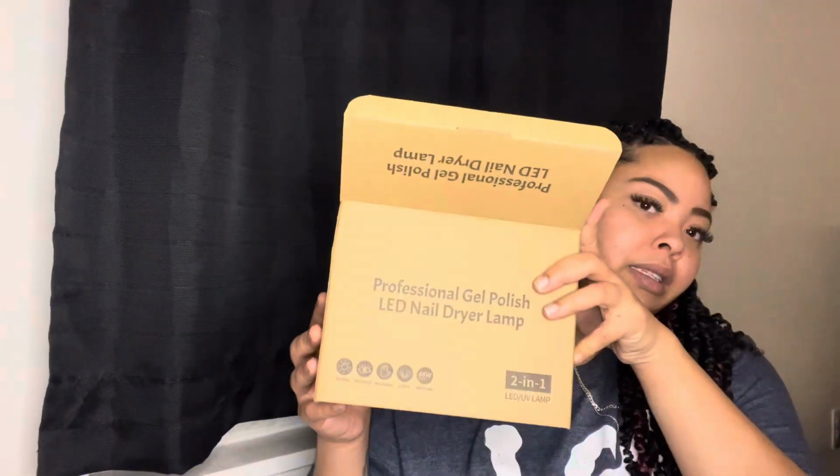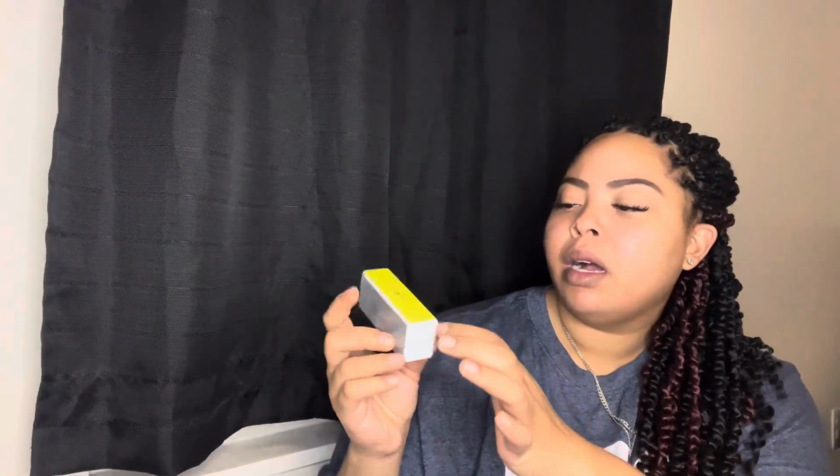So in this box that comes with the UV light, here is a nail filer, and it comes with different steps on the plastic. It shows you step one is to file, step two, remove ridges, step three is to buff, and step four is to polish and shine. So you have four different sides of this nail filer, which is pretty cool. And I love that it gives you the steps on how to file your nails. So I think this is a really good beginner's kit. I'm definitely a beginner, so this is gonna work for me.